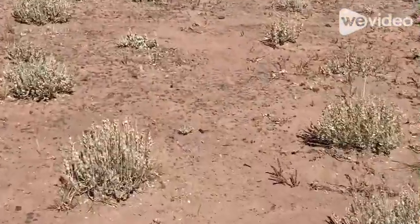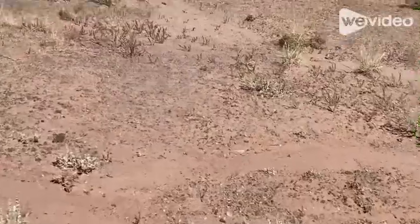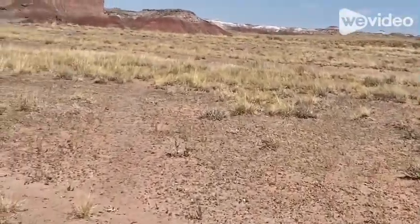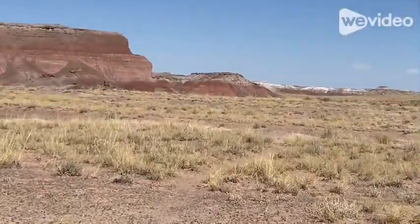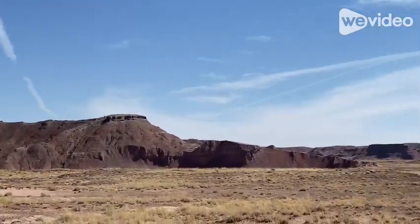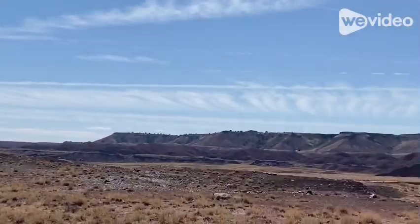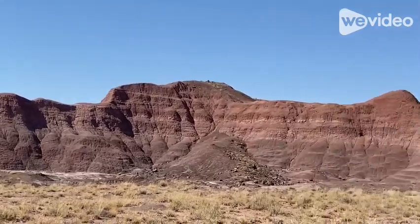And actually, you can kind of see a trail here. So I'm just gonna follow this right to that butte. Getting hot, but beautiful. Look at that. I've got this place all to myself.